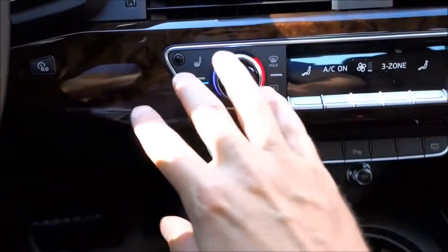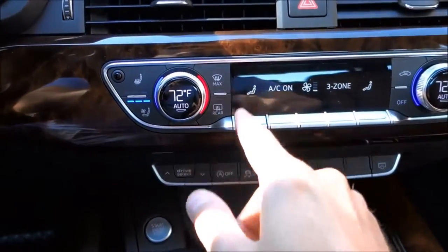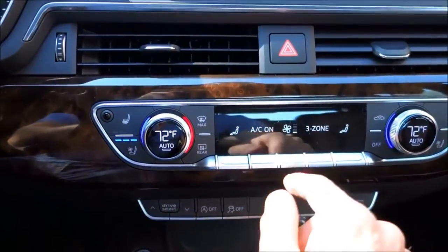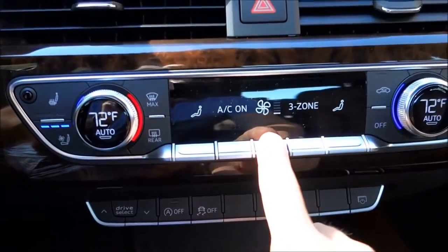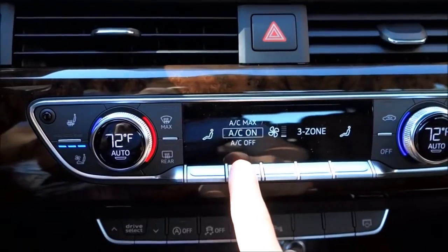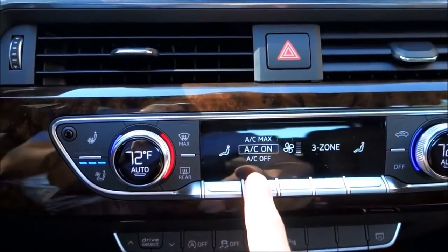Hazards. So let's talk about this panel again. These buttons right here represent the type of air conditioning that's coming out. Basically, if I want it to go higher, check this out. So I just put my finger on it. It automatically lights up. Did you see? I didn't press down on anything. Here we could go max or on or off.